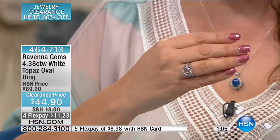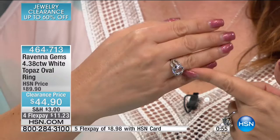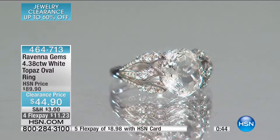Think about Mother's Day coming up. Think about birthdays, or just you, maybe you want to treat yourself. Maybe you're going on a vacation. Maybe you're going to like a big wedding this year or a graduation, and you just want to have that beautiful sparkle on your hand. This is sparkle on your hand. The item number is 464713.